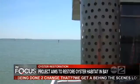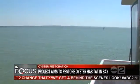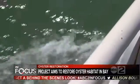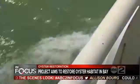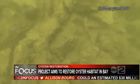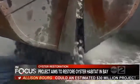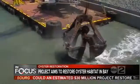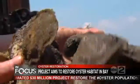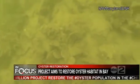It's what you can't see, what's going on underwater, that has a story all its own. From far away, it doesn't look like much. But if you take a closer look, even just below the surface, you'll notice a much different story. Barges anchored in Harris Creek are a part of a years-long project to make a change in the Chesapeake, one oyster, one habitat at a time.